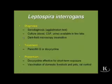Now, the drug of choice for leptospirosis is penicillin or doxycycline, and prevention really goes back to vaccination of domestic livestock, pets, and control of some of the animals that have a high incidence of leptospirosis. Rats are really high on that list.